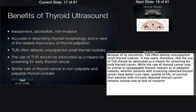And we all know the advantages of ultrasound. It's obviously inexpensive, accessible, and not invasive. You don't have to inject any isotopes or anything like that into the patient, and you can see the whole thyroid, in transverse and long axes. Sometimes you come across an unsuspected thyroid nodule that you wouldn't have ever palpated with the physical exam.